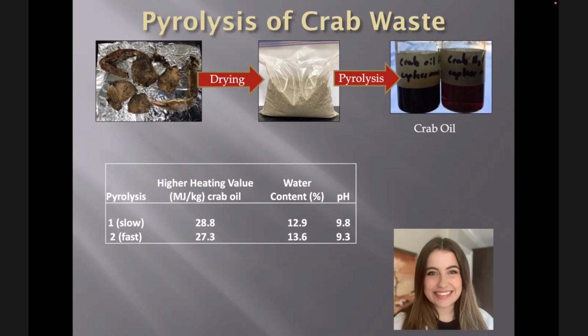Of course, I don't know the solution to what we're going to have to do to move away from fossil fuels, but I anticipate and expect that the solution is not going to just be one solution. We're going to have to look at many different avenues for generating new fuel sources. And bio-oil is a potential alternative fuel source.